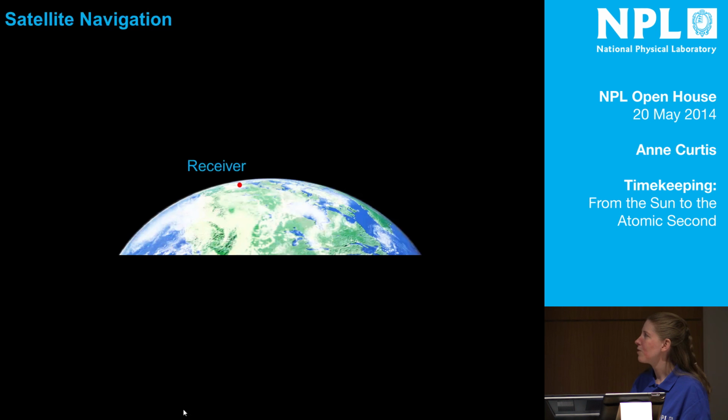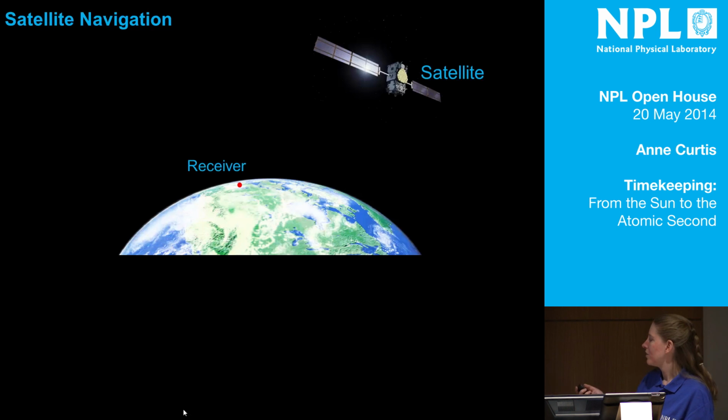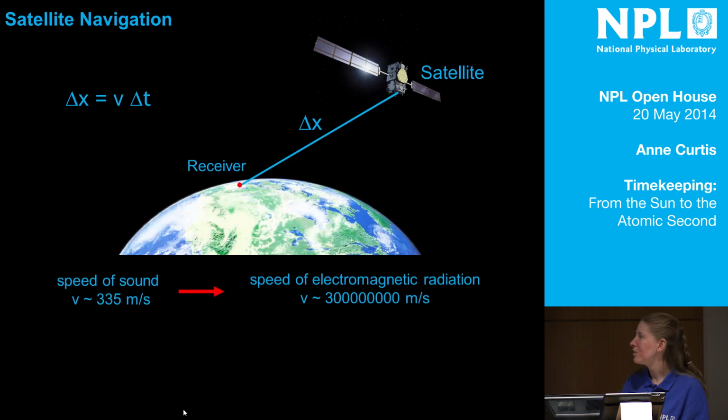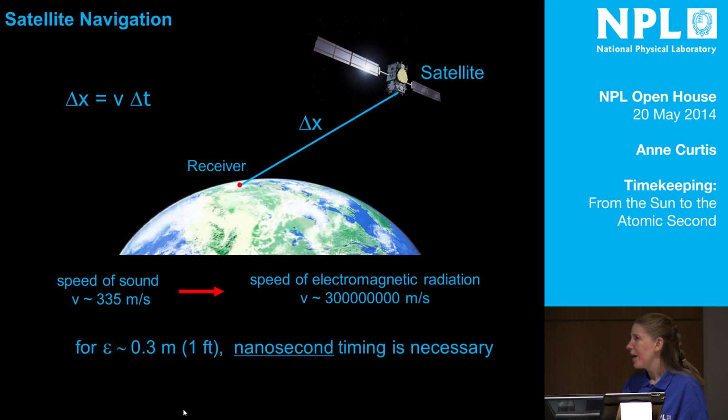Satellite navigation works in precisely the same way. You have a receiver on the Earth, a satellite in the sky. They have clocks that are synchronized at some level. There's some distance delta x you would like to measure. The same equations apply, but now instead of the speed of sound, you're dealing with the speed of electromagnetic radiation, which is much higher. And this, of course, leads to, if you want, say, sub-meter accuracy, you're going to need nanosecond timing in your clocks.